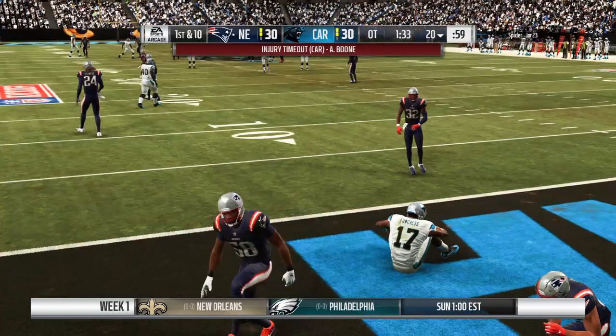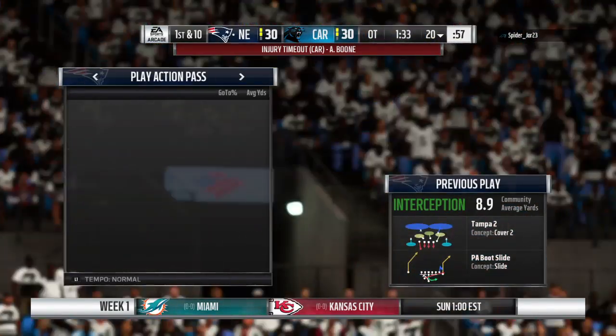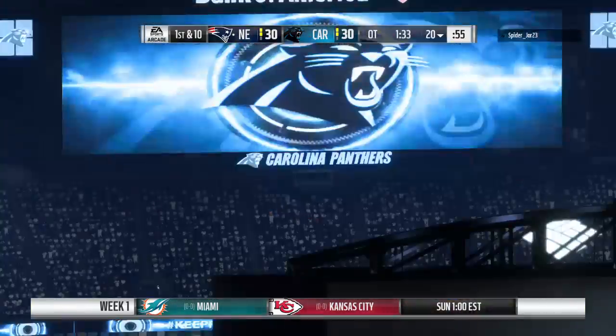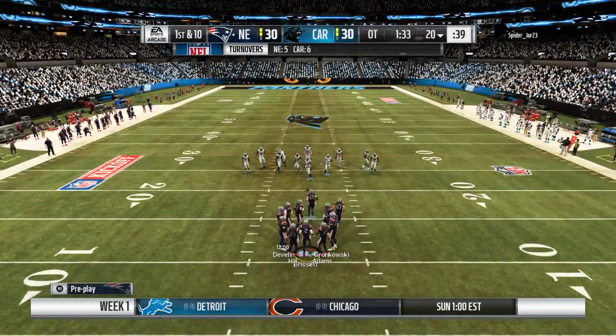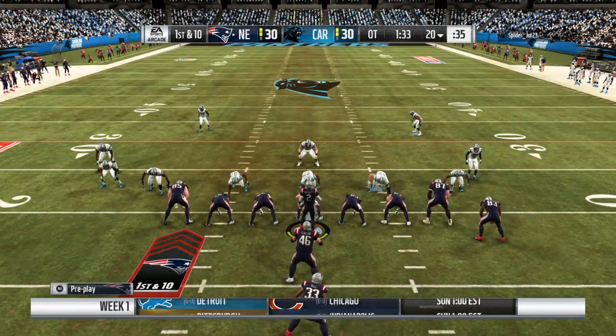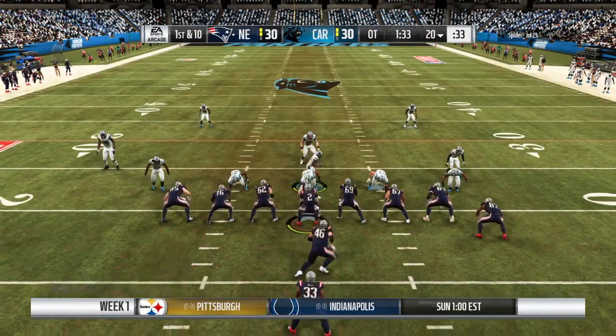Able to get there and pick it. And a big turnover there as his guys will get the football back. So we will see yet another drive in this overtime. For whatever reason, neither team able to finish this game off.